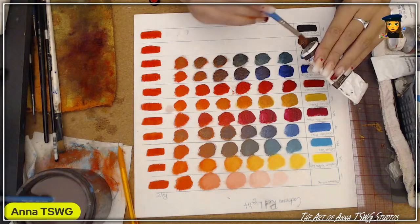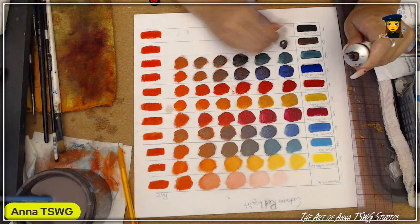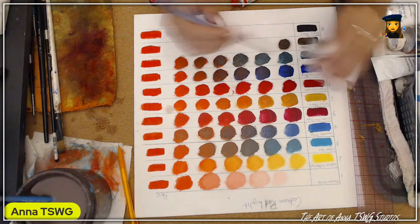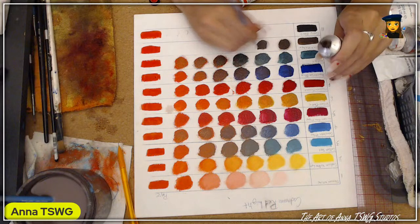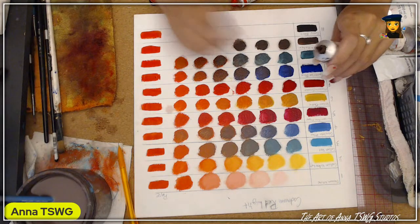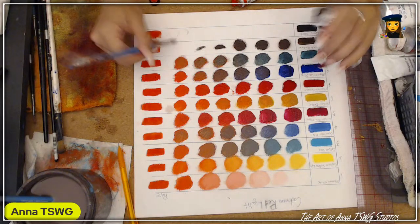All right, here we go. Now we're on to burnt umber. So I leave the darkest colors next to each other, that would be ivory black and burnt umber. I feel like burnt umber is a really great color. I feel like some artists misunderstand it.